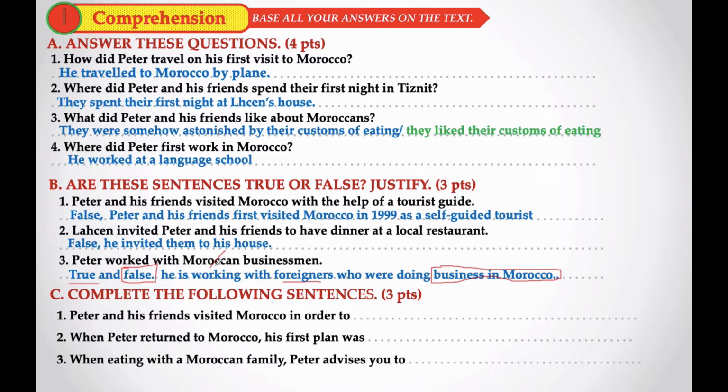All right. So I hope it's understood by you as students, and I ask the people who correct the students' exams to take into consideration the mistakes made by the people who give you a correction sheet. For example, the first thing you will notice is here. In the paper sheet you will find they spent their first night with Lehsen's family. Here we are asking about the place, and the sheet is explaining with whom.